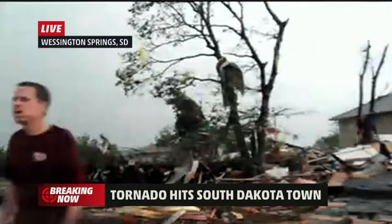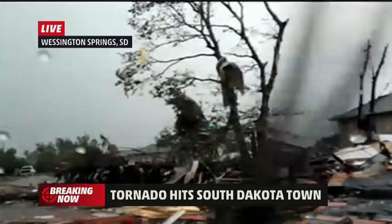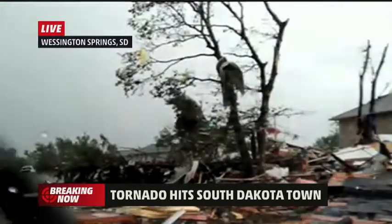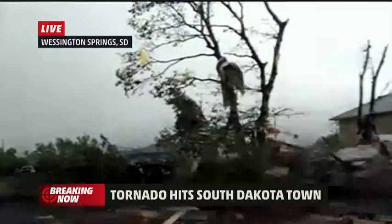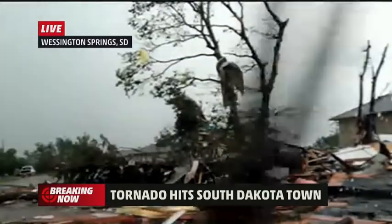Welcome to a special edition of Weather Center Live. We have interrupted your regularly scheduled programming across the country as we have had tornadoes move through South Dakota. You're looking live at Wessington Springs, South Dakota, at tornado damage. We have just seen a tornado go right through this town. The damage reports, and well, obviously you're seeing the damage right here.